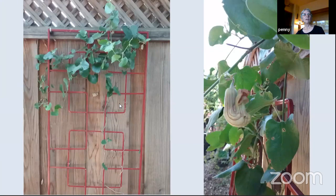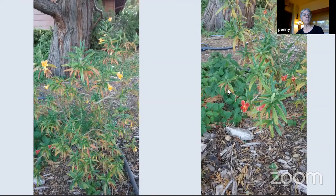And this is Dutchman's pipe vine. I had it in the ground, but it was struggling because of the water hogging cedar roots. So I put it in a pot. And it seems to be doing okay. And this is just the cute little flowers. These are two sticky monkey flowers that the birds brought in. And they seem to be doing okay.